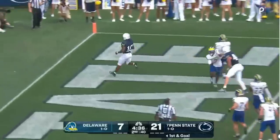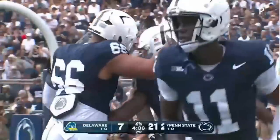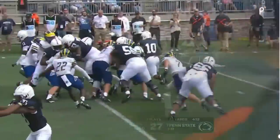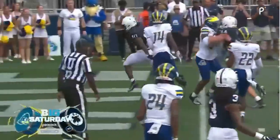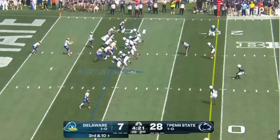Goes to Nicholas Singleton, who goes right into the end zone for a touchdown. Third rushing touchdown today for Nicholas Singleton. Nicholas Singleton, third touchdown of the first half. And great players.